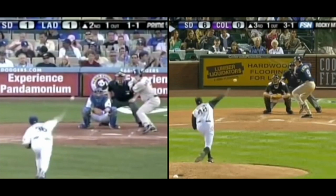The thing is, when I hit well, I thought it was because I felt really down low in my legs, spread out wide, with a small stride. So the more I hit, the lower I went. And that's why I got to the major leagues and was this low.